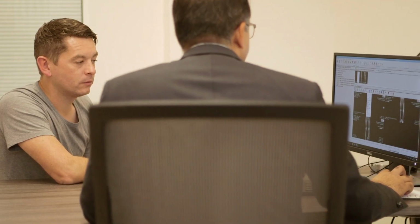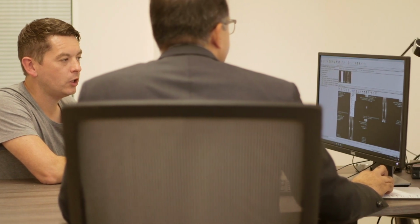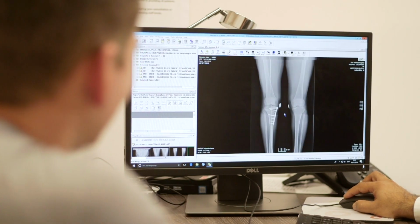I'm Minhal Chatoo, consultant orthopaedic surgeon here at One Hatfield Hospital and specialise in surgery that preserves the knee joint. Paul was referred to me with severe right knee pain. He had tried all non-surgical treatments, and after a detailed assessment and investigations, it became clear that Paul was a good candidate for a knee osteotomy.